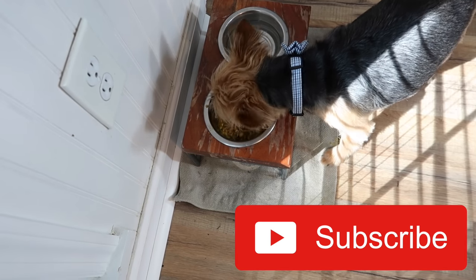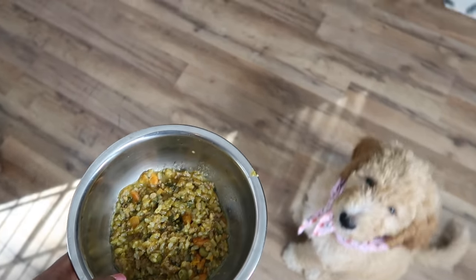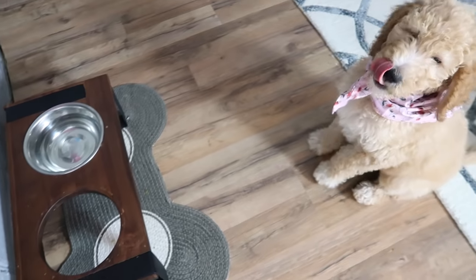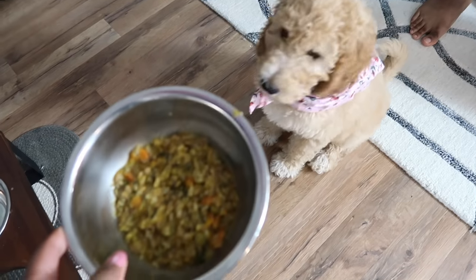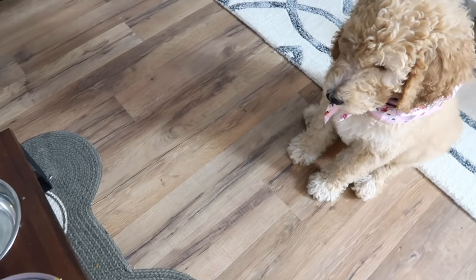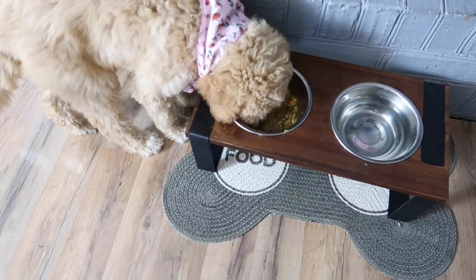Blissey's over here going crazy too. Let me get her portion. All right, Blissey girl, come here. You ready? You ready for your homemade dog food? Come on, baby girl. Come on. All right, sit. Stay. Up. Let's try again. Stay, eat. She loves her homemade dog food.